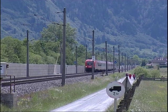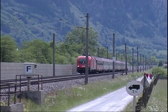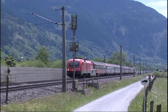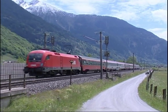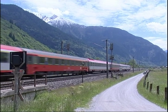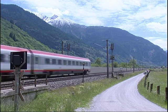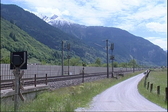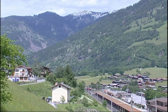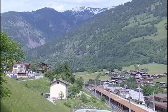1116053 is in charge of the 1126 Klagenfurt to München service. This is Bad Hofgastein, as we look down onto the station for the arrival of the 1126 from München, headed in this instance by 1116163.